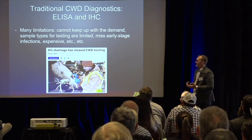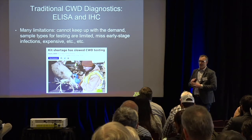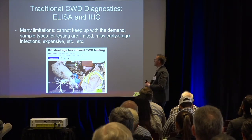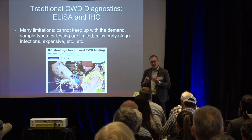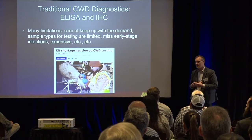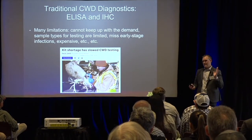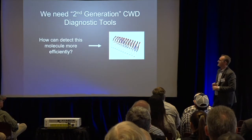CWD. These approaches, ELISA and IHC, they are expensive. They require large labs. There's a lot of limitations for them, right? And you can also miss early stage infections with some of these just because these are older technologies. They're really useful, but they're a little bit older, and you might miss early stage infections because they might not be sensitive enough to pick up prions in an animal that's only had the disease for about 3 months or something like that, right? Lots of limitations there.